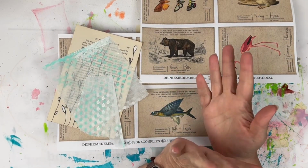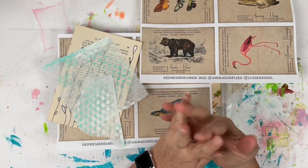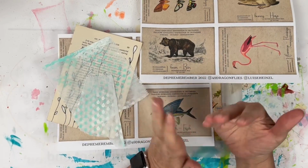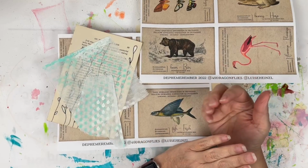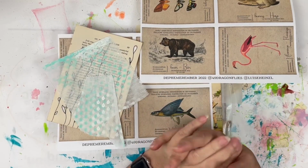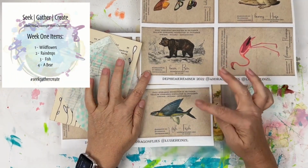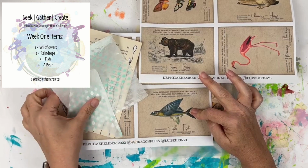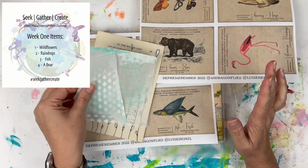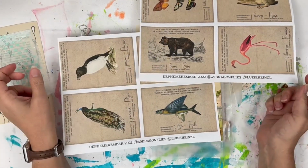So this is really a prompt challenge for arting. It helps you get through those times when you're kind of stuck and gets you inspired and working with things you may not necessarily think of. So this week's prompts were bear, fish, wildflower or wildflowers, and rain. So it was like fish and bear.